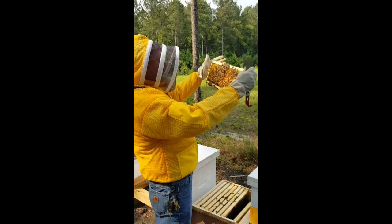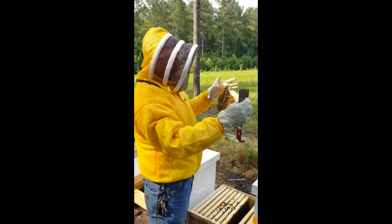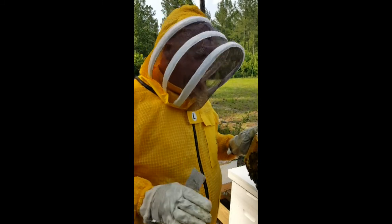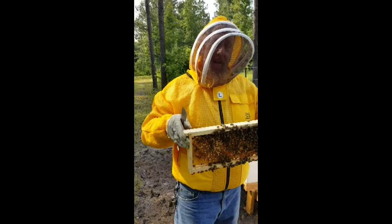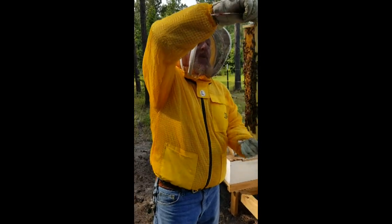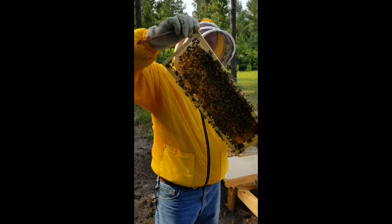I was just kind of looking for the queen. We do have capped brood here. We do have larvae. And once again, this is natural foundation. When dealing with natural foundation inside of a frame, once again, a lesson to learn and learn from my mistakes. You can't flip this like you do a foundation. This can only be turned this direction. Once it's in this position, you can turn it around like this. But if you try to flip that sideways, you'll break that comb out of there and ruin it.